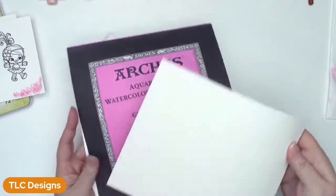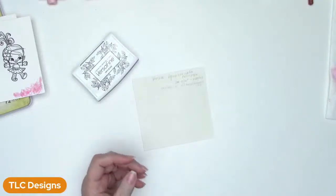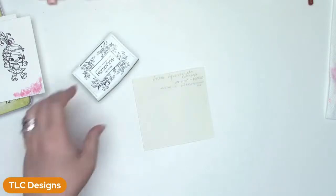Excuse me. Goodness. Okay, there we are. I can see me now. So I hope the papers showed up in the middle of the camera so that everyone can kind of see what it is that we're using.